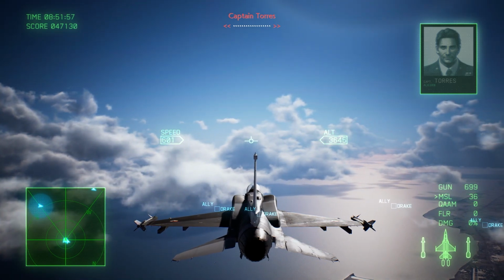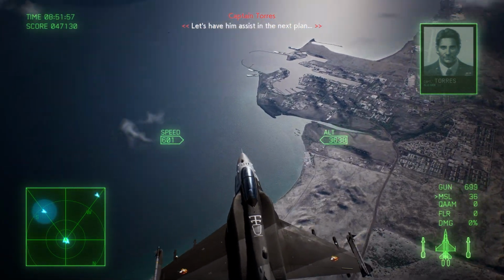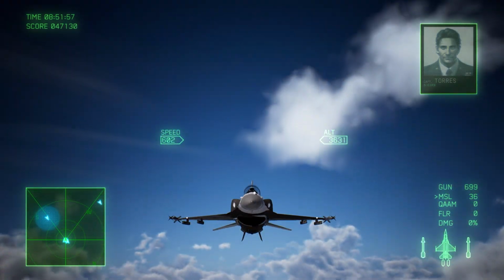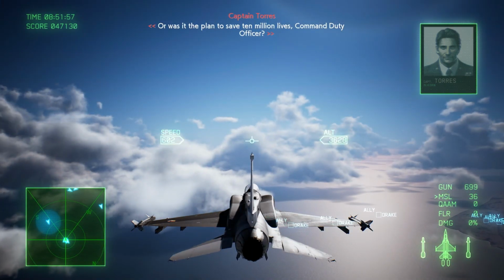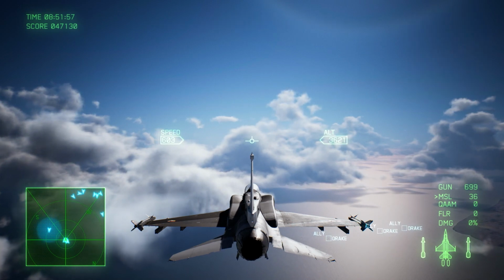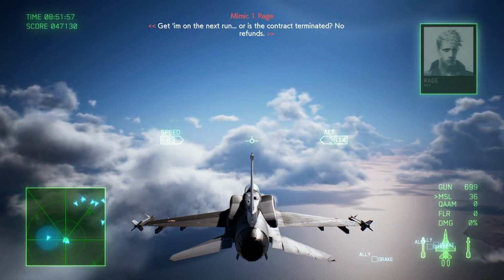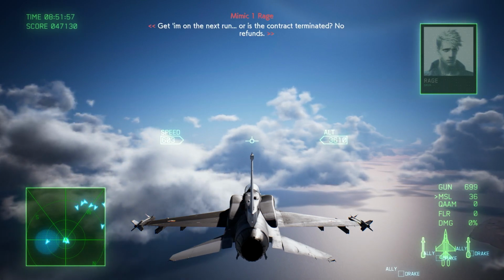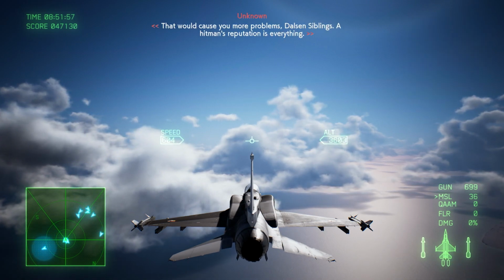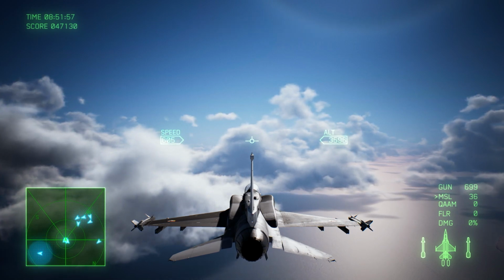Over the crisp white sheets that I just made. Let's even assist in the next plan. It'll make a fine sideshow for our scheme to kill 1 million people. Or was it the plan to save 10 million lives, command duty officer? 3 Strikes is still up and flying. Get him on the next run, or is the contract terminated? No refunds. That would cause you more problems, Dawson siblings. A hitman's reputation is everything. Wait for orders.